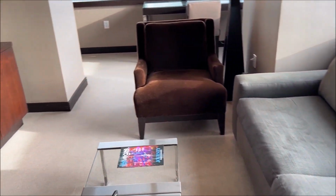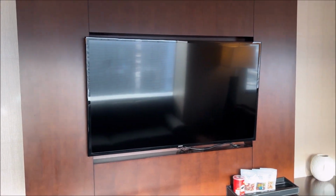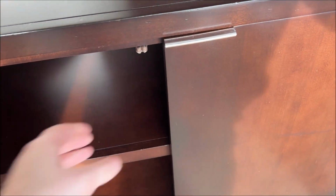It is a decent size once again. A nice big television set on the wall. And there is some cupboards. Plenty of storage if you need to put things in. And next to it, we have a set of drawers.